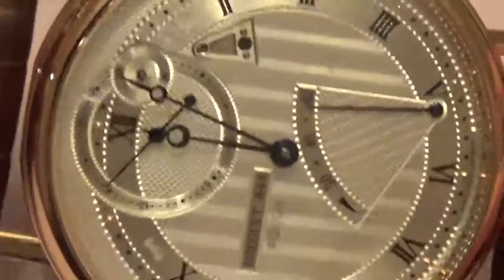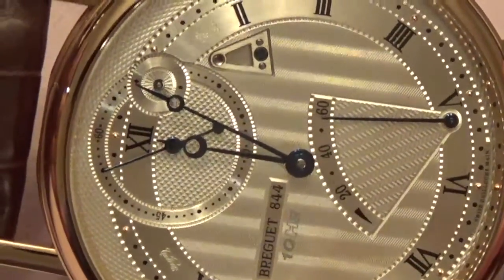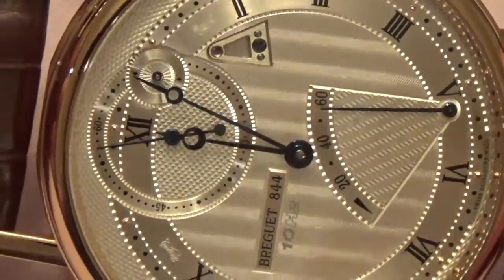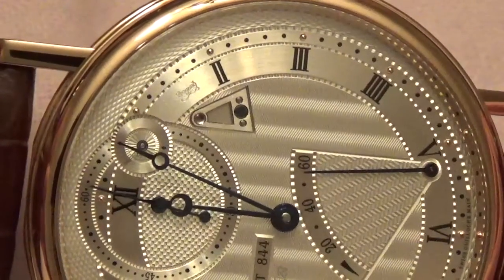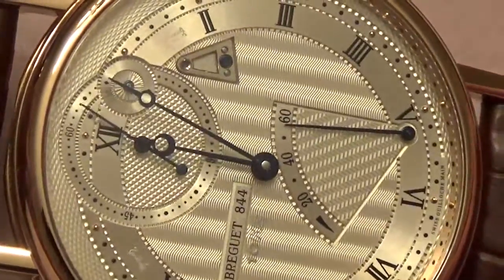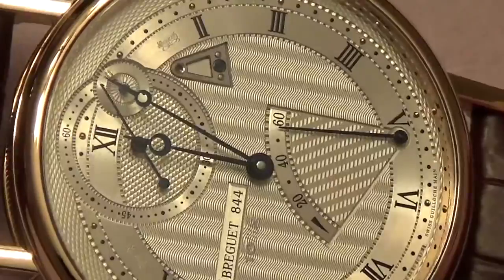The first 10 hertz frequency movement that Breguet made was in a Type 22 sports watch that does have a stopwatch function, and that watch can keep time up to 1/20th of a second, and it has the high frequency movement. It does not have the magnets in the movement.